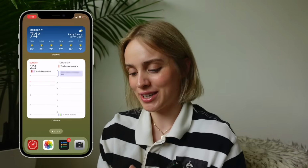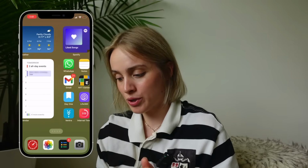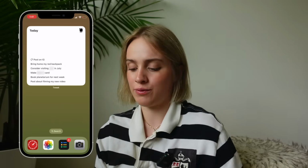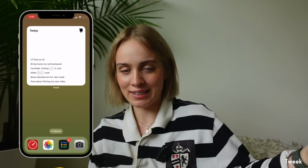To the left of my main screen, I have big widgets for the weather and for my calendar. My last home screen just has a big widget for Tweak, which is this really amazing and simple to-do list app that I did a whole video about.